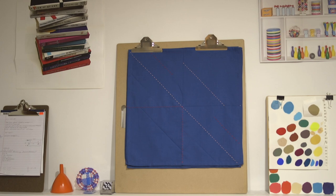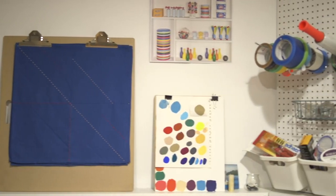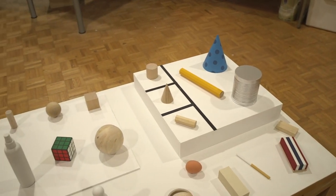My studio is on the ground floor of our home. I have a space that I work in and stage my work. I also have a more clean room that has some tools, and then we also have a workshop set up in the garage. So it pretty much takes up the ground floor of the house.